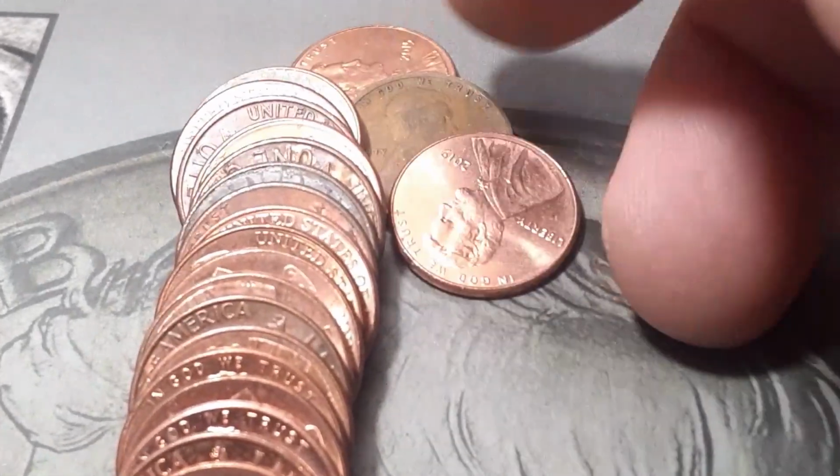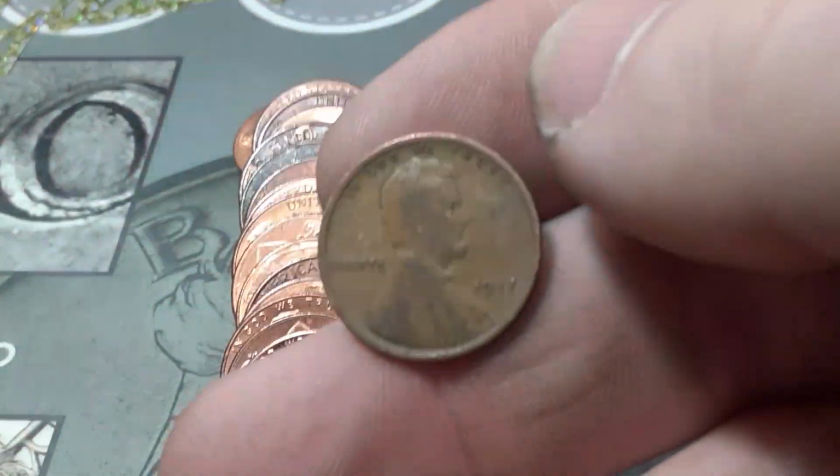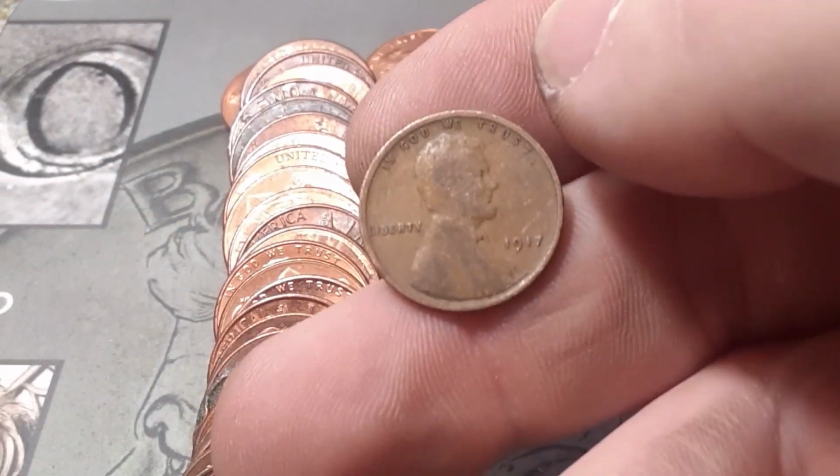That is it. Oh, one more right here. We got another one right in the back. A 1917 out of Philadelphia. That is our oldest find. Let's keep going.